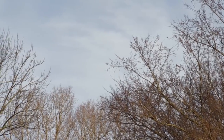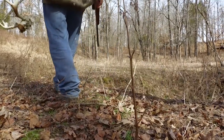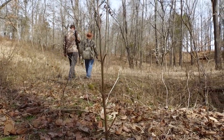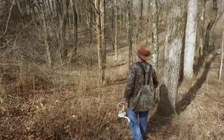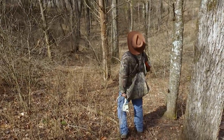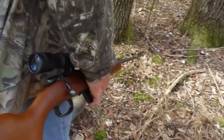We got one more little hole over here. Maybe we can get one tree in it. All right, got a honey hole over here, huh? I'm hoping. Come on, buddy, come on. Right here, above you. You see him? Yeah. Right here in this tree. There's another one right there. Two of them.